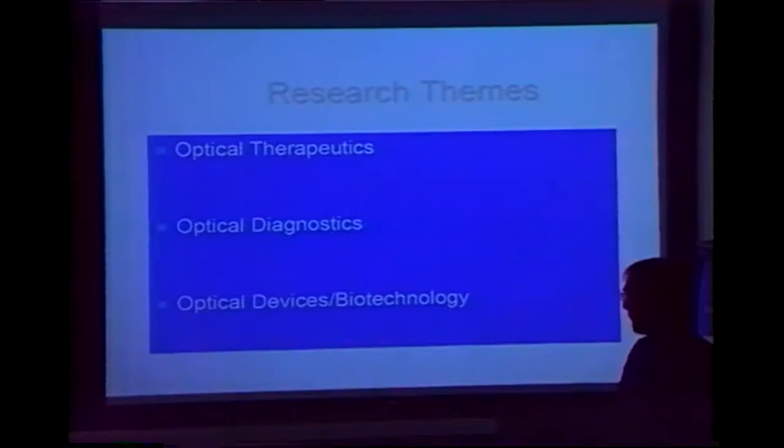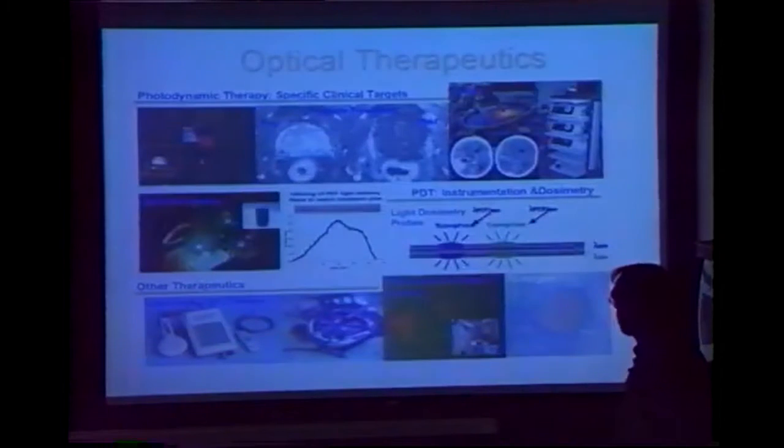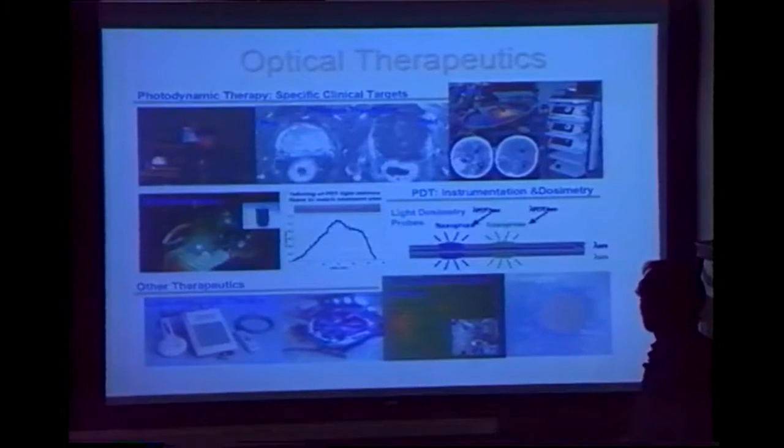Since we're in a hospital, it's very strongly driven by clinical interests. So I just want to go through each of these and show you. So there's a collage of optical therapeutics. The whole lab started with photodynamic therapy, and that's probably about one third of our work now, with the other work being in other therapeutics or in diagnostics and analytics.